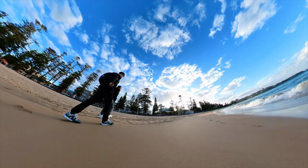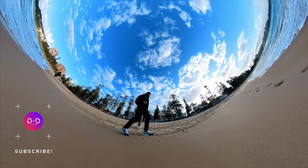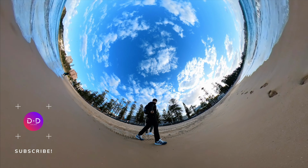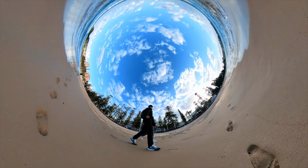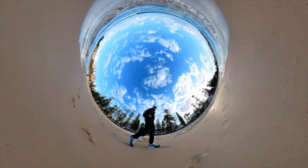We decided to capture the beauty around us using our 360 camera. Experimenting with different angles and perspectives, we froze the essence of this stunning beach in time.